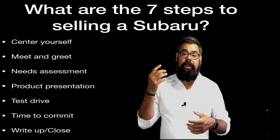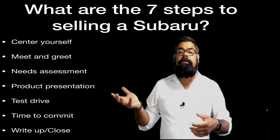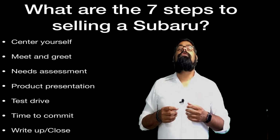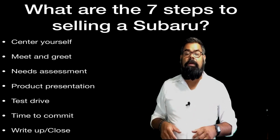Now, after you figure out what their problem is, who the car's for, what they need, why they need it, what it is that they're looking for, then you're going to want to land them on the car. And once you land them on the car, I call that the product presentation. And that's where you do a walk around. And the walk around is one of my favorite steps of the sales process.